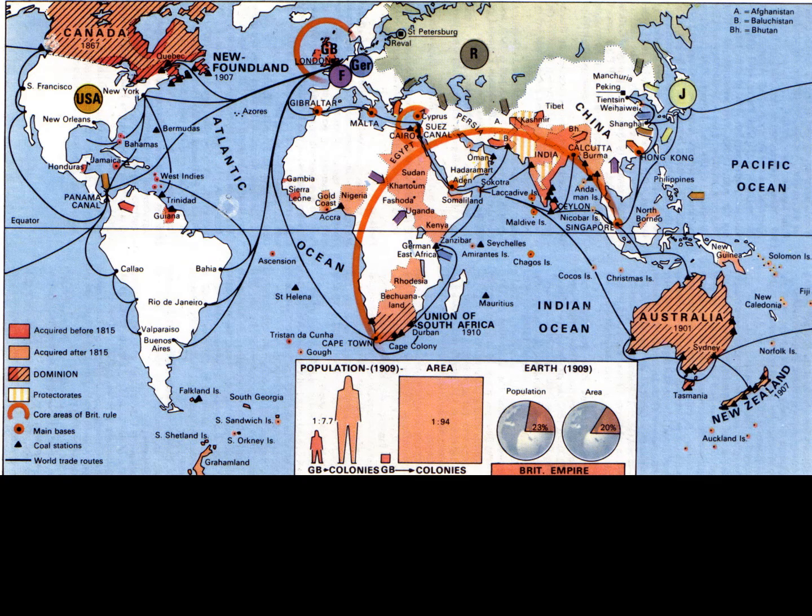This is the British Empire at its height in 1909, when the British controlled 20% of the world's surface area and 23% of the world's population. And at the height of the British Empire in the 1870s, the British were the single largest naval power and had a flotilla in every ocean and sea on the planet.